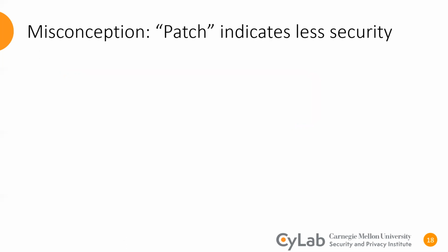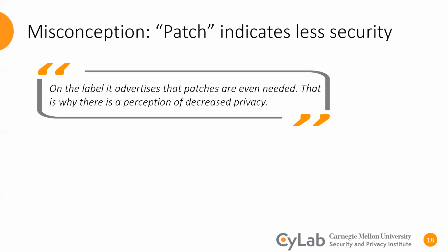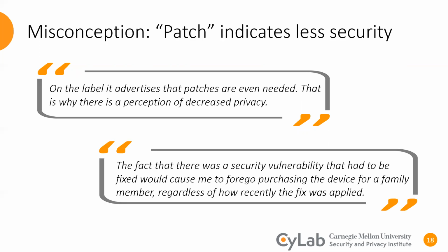Another misconception was related to mentioning the average time to patch. Some participants believed that even mentioning the word patch indicates that the device is not secure as it needs to be patched. A participant said, on the label, it advertises that patches are even needed. That is why there is a perception of decreased privacy, or the fact that there was a security vulnerability that had to be fixed would cause me to forego purchasing the device for a family member, regardless of how recently the fix was applied.